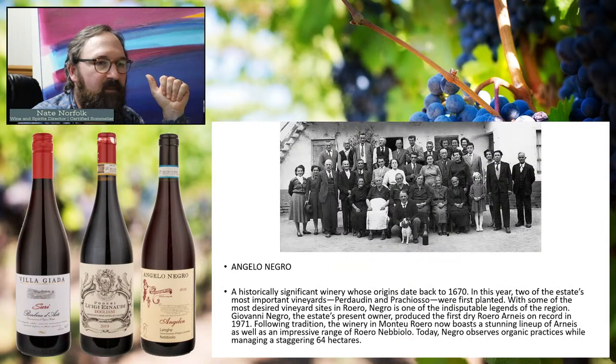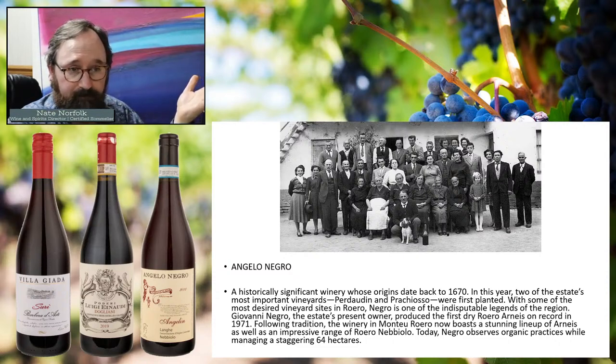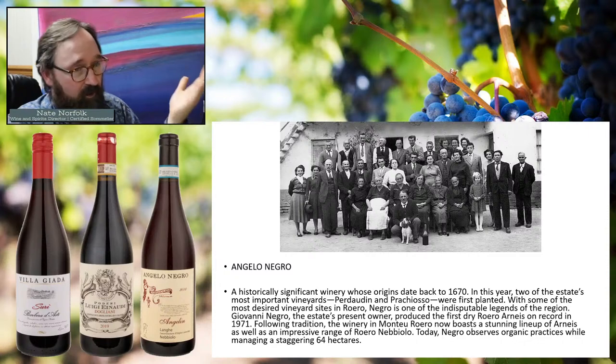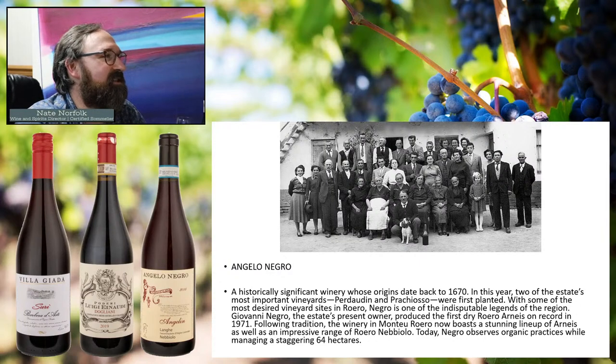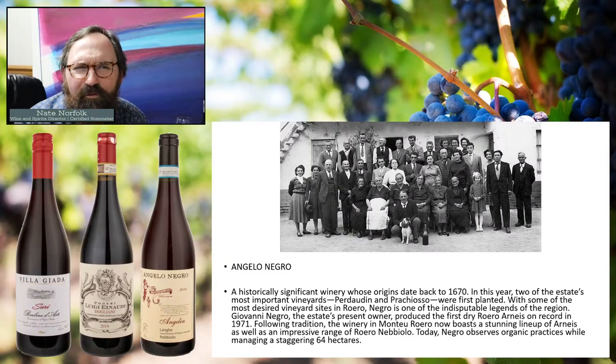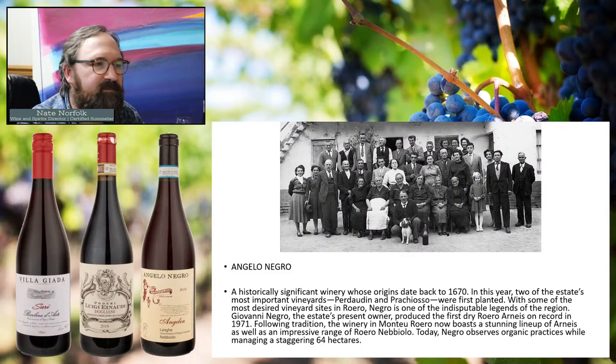We did the Langhe. Talked a little about Angelo Negro. They're an organic producer. They've been making wine since the 1670s in the Roero, and the family is making it. The actual eponymous Angelo is this guy, second to the right over here, and this picture, I think, is from the 40s. And they make a white wine called Arneis.